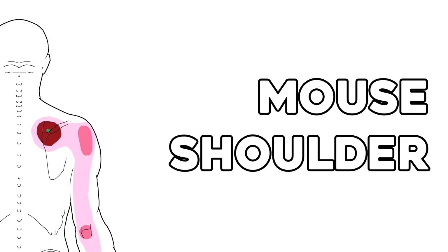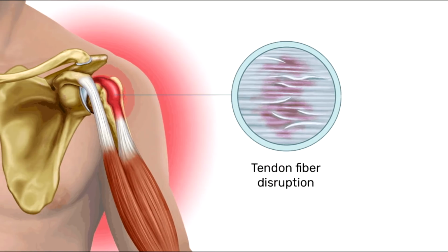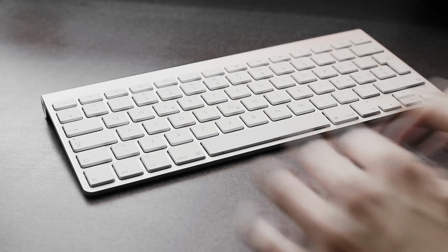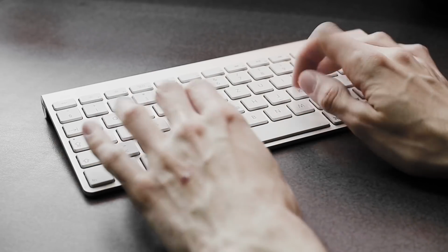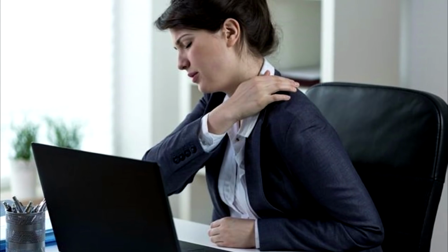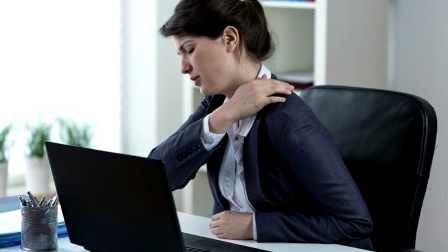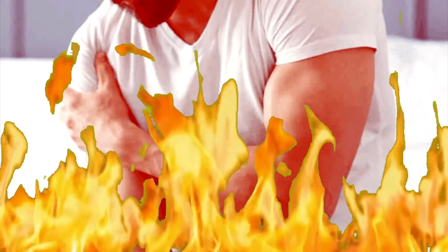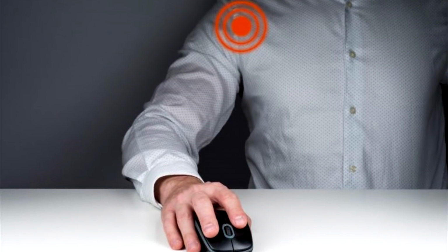Now, next at number 9, we have a condition that is absolutely believable. It's nicknamed mouse shoulder. Mouse shoulder is a term that has been used to describe a specific collection of neck and shoulder symptoms noticed in people who use computers for long periods. Mouse shoulder can present as a pain over one side of the neck spreading into the shoulder. This pain is often described as burning or deep aching and is associated with repeated or prolonged mouse use.